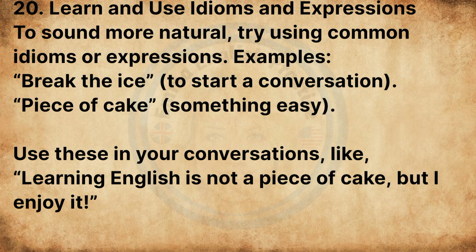20. Learn and use idioms and expressions. To sound more natural, try using common idioms or expressions. Examples: break the ice, to start a conversation. Piece of cake, something easy. Use these in your conversations, like, "Learning English is not a piece of cake, but I enjoy it."